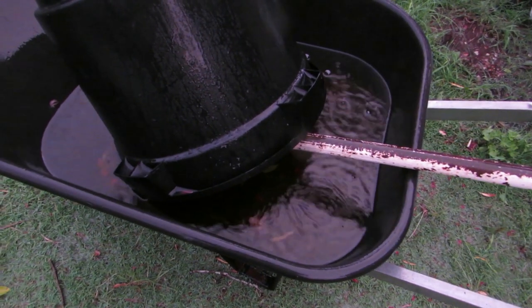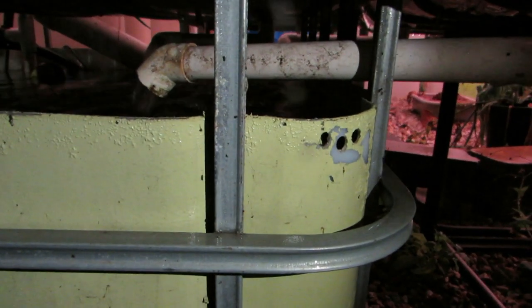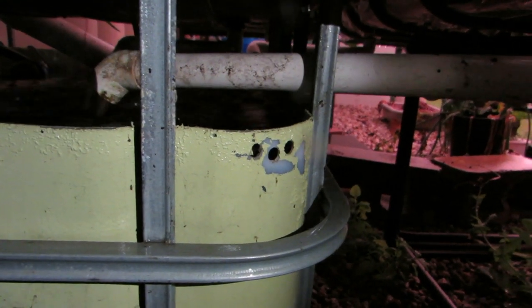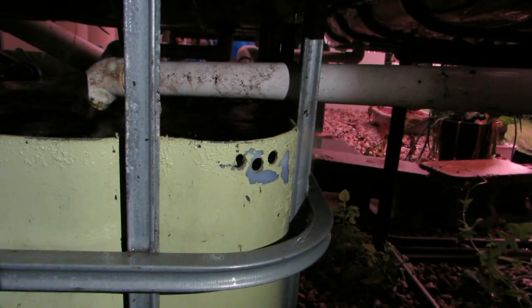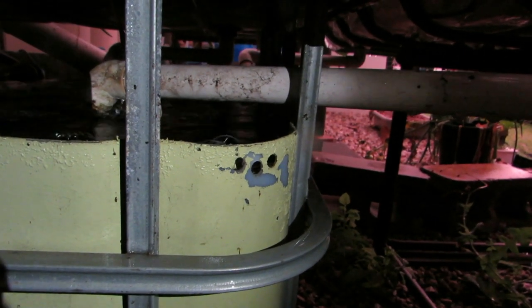Just to give you some idea, I didn't put the wheelbarrow under a cover, and it's about a third full of water at the moment. I've just pulled the standpipes out of all the grow beds just to see if the tank's going to overflow. You might be able to make out the water level just below those holes in the corner there. And I think she's going to blow.